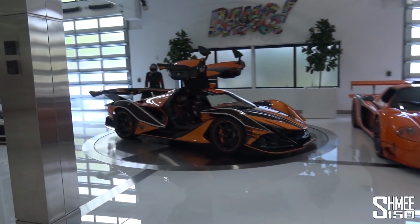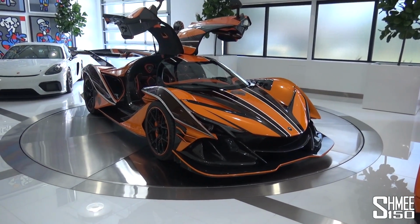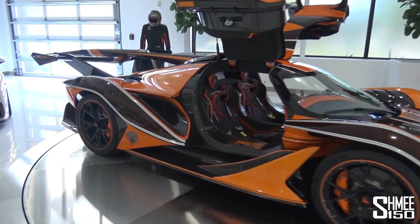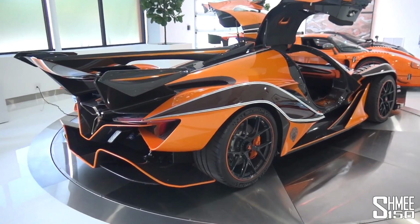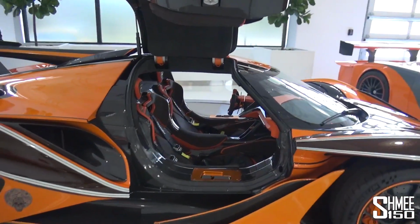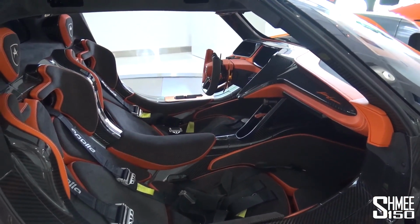And then look what is back. The Apollo IE. Now, I rode on board with Barry in this car just over a year ago, one of very few that Apollo are making, with a naturally aspirated V12 that sounds phenomenal, the sequential gearbox. The car has been to have some final additions made to it to completely ensure that all is perfect, and you can see that this is a proper race car for the road.